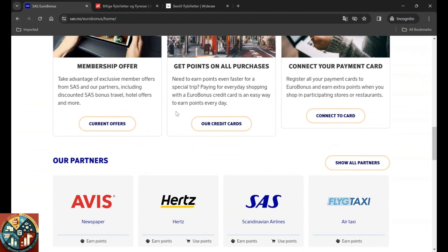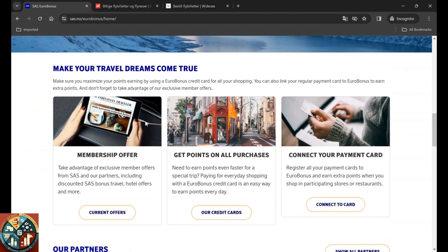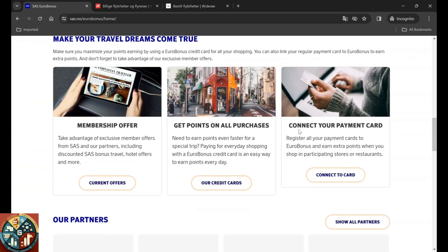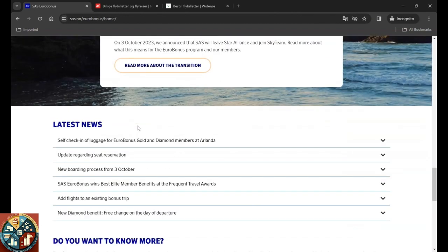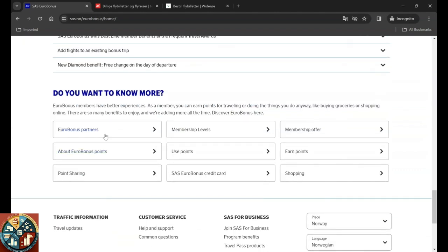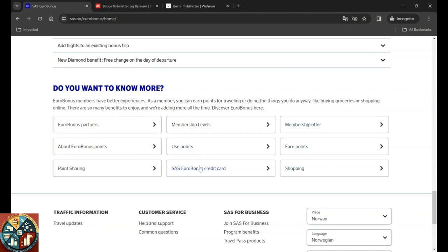You can see the membership offer, what they have, current offers. Connect your payment card, get points on all purchases, and their partners are listed here, and you can see more news about them. The partners, the points, point sharing, membership level, use point, credit card, offer, earn points, and shopping.